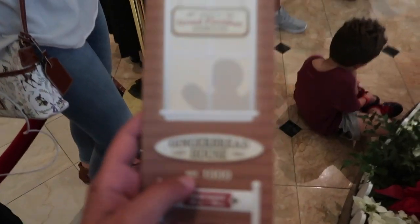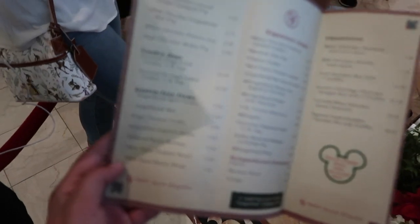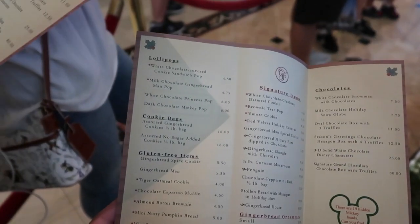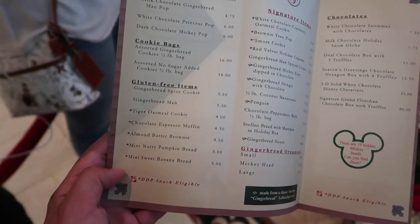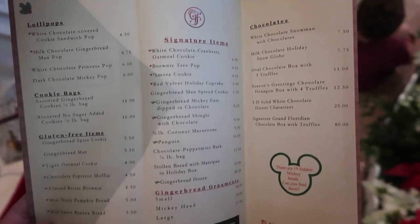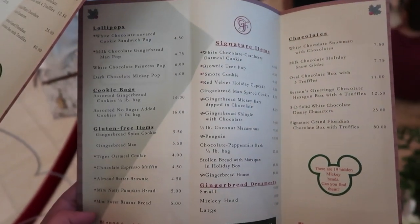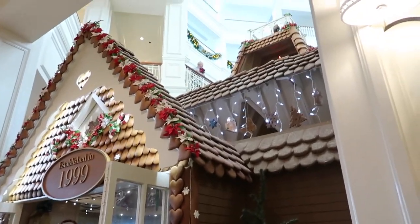All right, folks, here's the menu. Let's see. Oh, yum. They have a lot of stuff. Look at all the gluten-free options, Delaney. I'm definitely getting something. This is a once-in-a-lifetime opportunity. This is so cute. I'm dying.